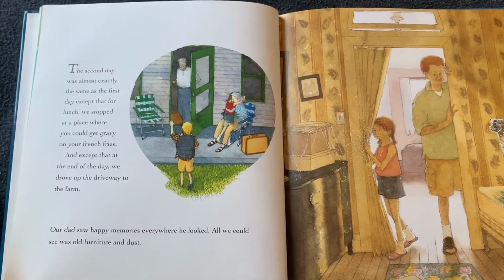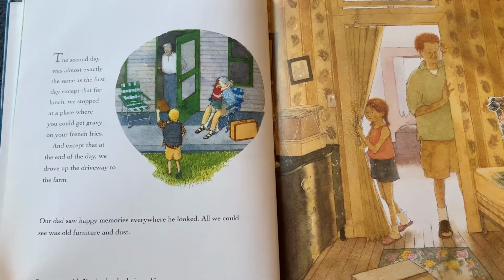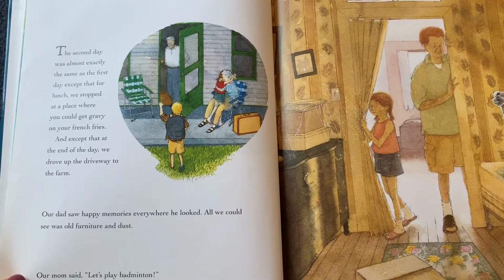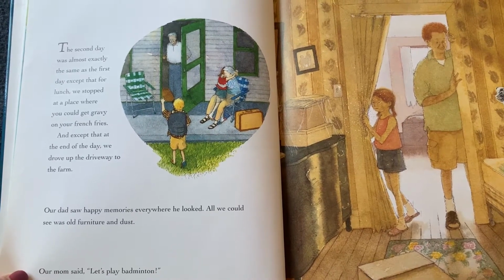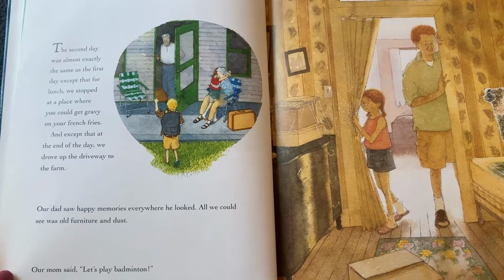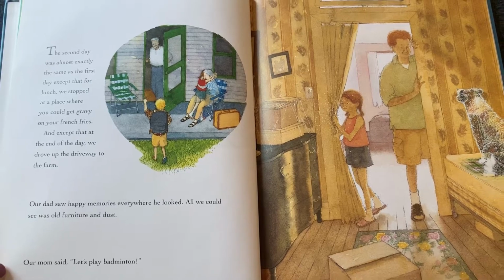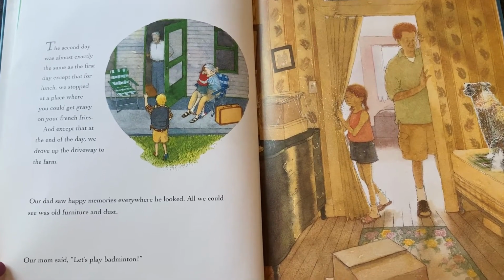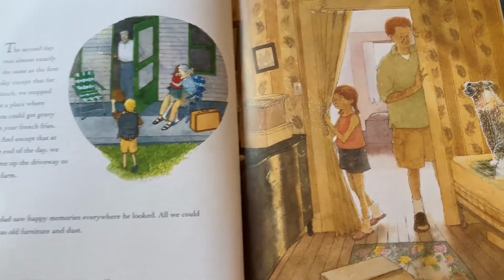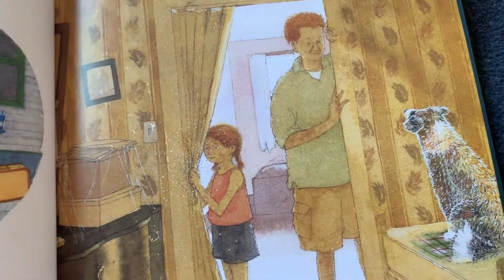The second day was almost exactly the same as the first day, except for that lunch we stopped at a place where you could get gravy on your French fries. And except at the end of the day, we drove up the driveway to the farm. Our dad saw happy memories everywhere he looked. All we could see was old furniture and dust. Our mom said, "Let's play badminton."